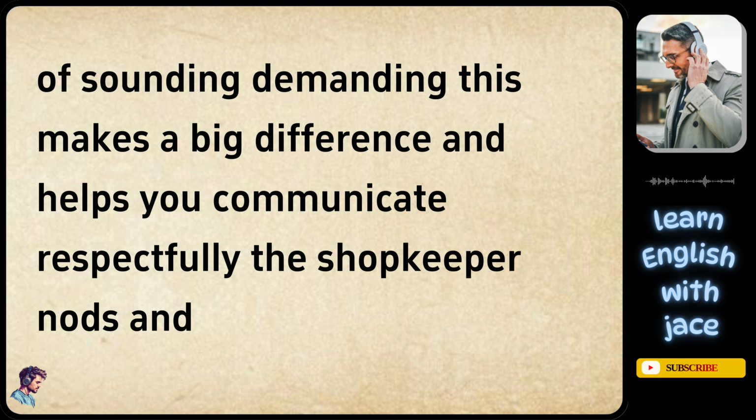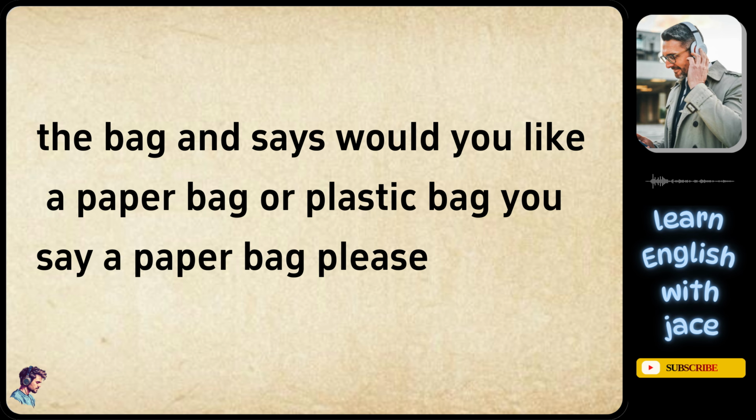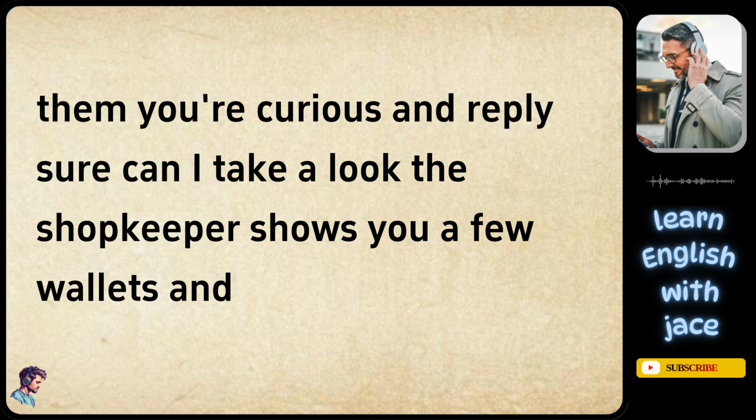The shopkeeper nods and says, "All right, deal, $40." You reply, "Thank you. It's really nice." The shopkeeper starts wrapping the bag and says, "Would you like a paper bag or plastic bag?" You say, "A paper bag, please." While packing, the shopkeeper adds, "We also have matching wallets. Would you like to see them?" You're curious and reply, "Sure. Can I take a look?"